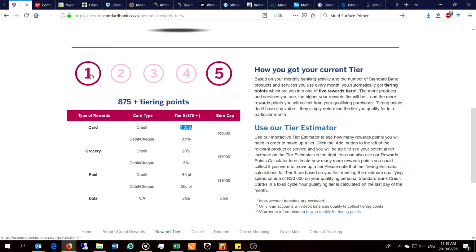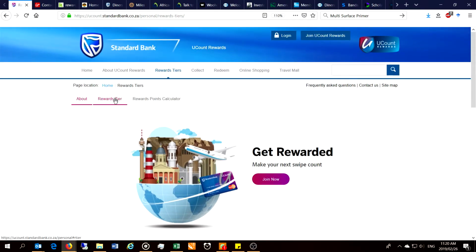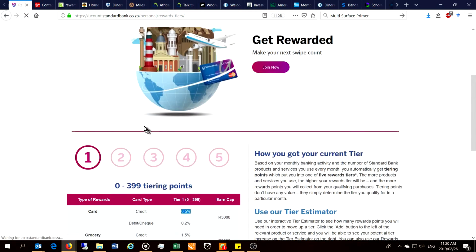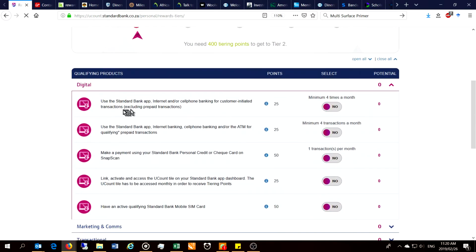Remember, I'm only talking about the credit card because that was the point of the video. So if you just had a standalone credit card, well, then you're going to get 0.5%, because I don't know how you would move through the tiers without having their other products. For example, if you go through their reward tiers, you'll see, okay, use a Standard Bank app. Okay, you could do that with just a credit card.